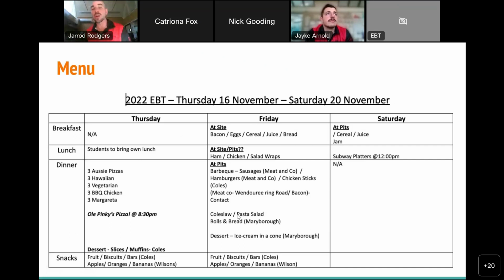For the Friday morning, we're going to have a bit of a mixture of things. So we're going to have some bacon and eggs being cooked. We're going to have some cereal available. We'll have some juice there. We'll have some toast there for the kids as well to make sure they're fed on that Friday morning, ready for the start of the race, which is going to be important.